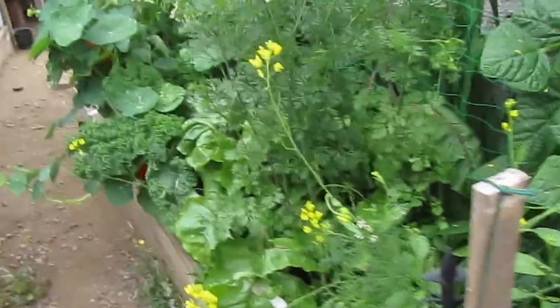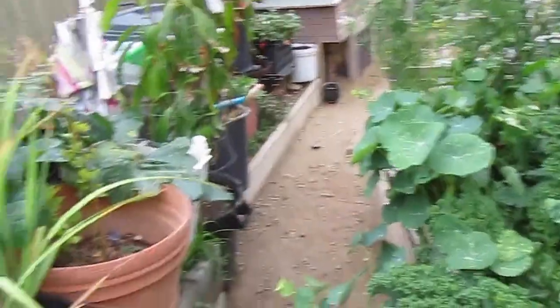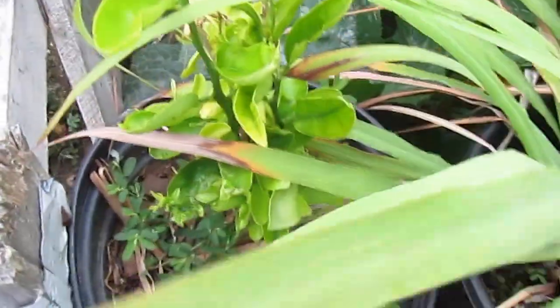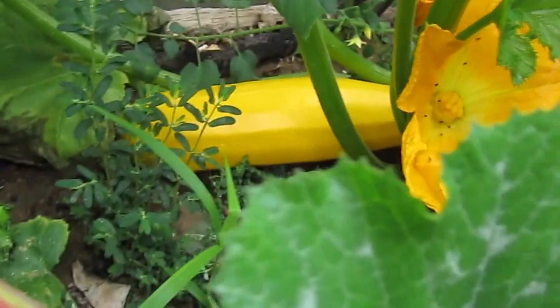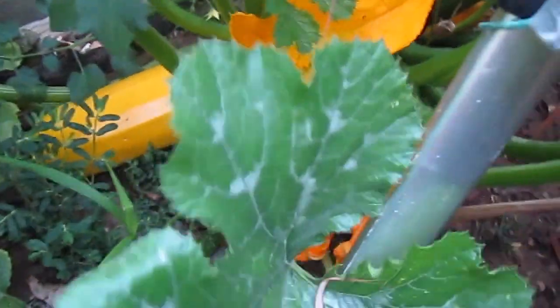So that's that wildness there. Look at that. This cilantro is so tall, it's probably a good 4.5 feet tall. So it's just growing wild. Some calamansi, it's a Philippine citrus, lime kind of thing, lemongrass. Down here I have squash, the yellow squash right here. Oh, that's a pretty good size. So I'm gonna have to harvest that before it gets too big.